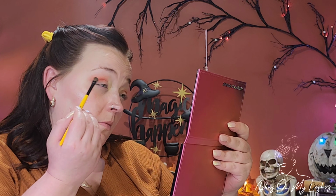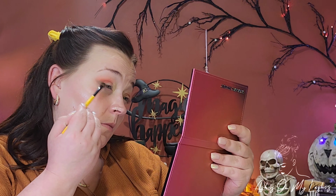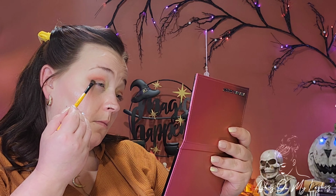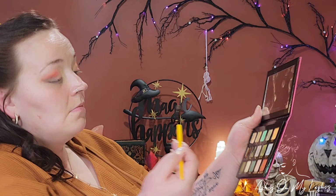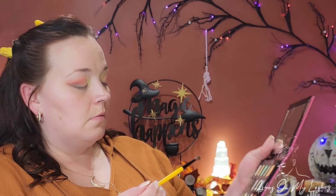It's just the matte formula is not my personal preference. So, I mean, it is what it is. I think I'm going to do a palette bingo with this and my other ADEPT Cosmetics palette, which happens to be the Heather Austin collaboration. And I think these two will pair so beautifully together. I think I might be able to get what I'm looking for if I pair those two together. Just let me know down in the comments if you guys are interested in seeing that video.